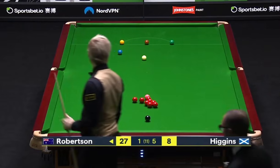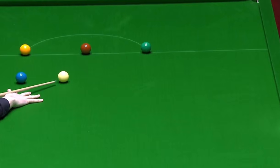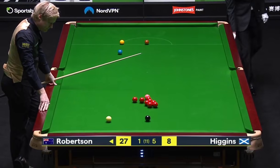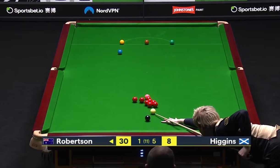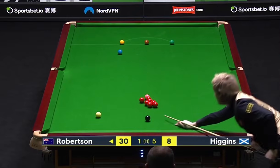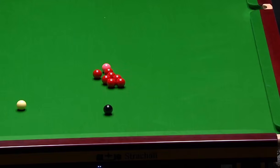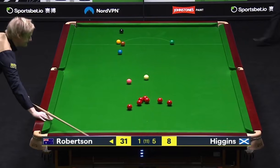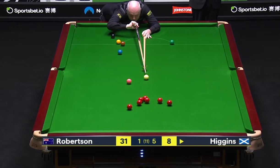To the reds. Yeah, it looks to me he's got no control of that tip whatsoever. Red is still potable to the far corner. It's a terrific recovery. Needs something to happen. Neil Robertson, 5. He hasn't left a red, so he's still in the frame.